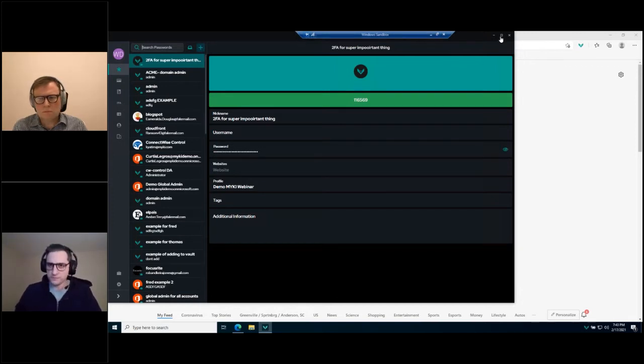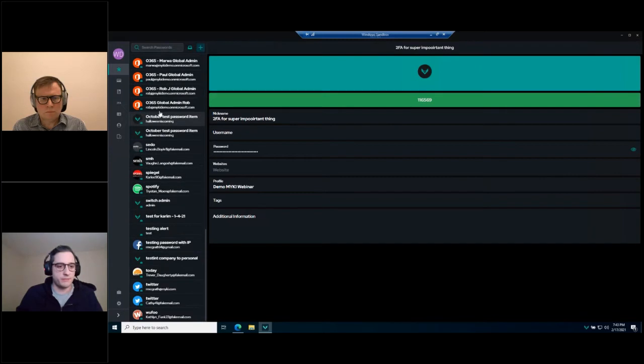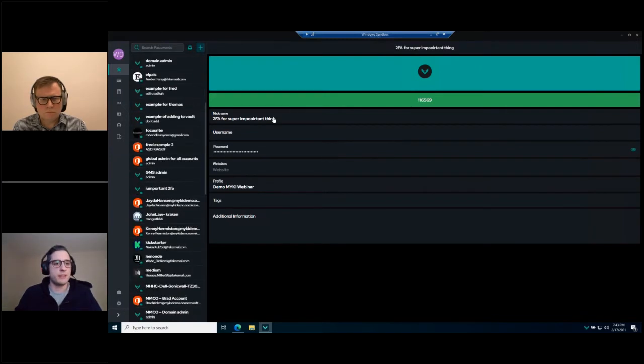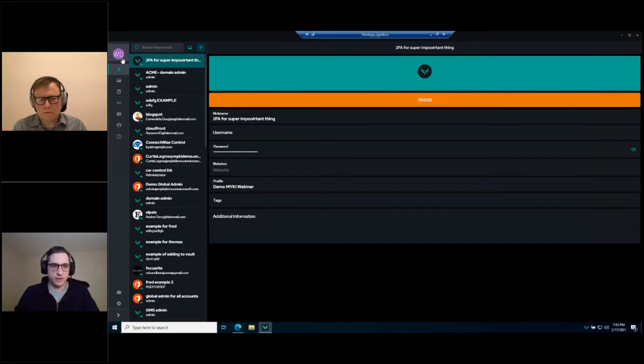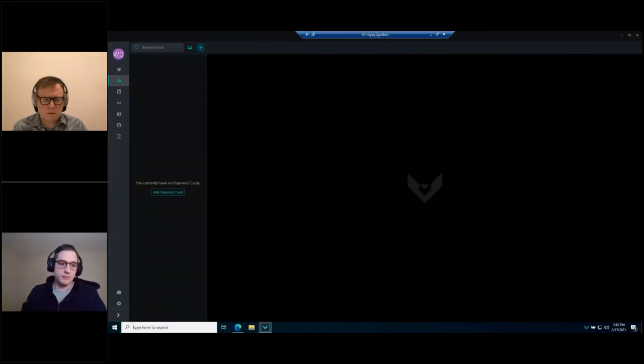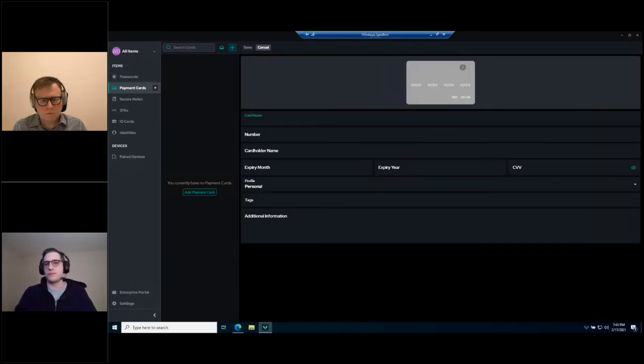The data is then here in my desktop app, and I actually brought this over from a CSV right before this call. This is all data that was freshly added to my enterprise vault, but we have the capability of storing passwords and payment cards. Actually, I'm going to expand this. Payment cards as well. So if I wanted to save a personal credit card for autofilling into the different login fields that come up on the web, I would be able to do so as well.